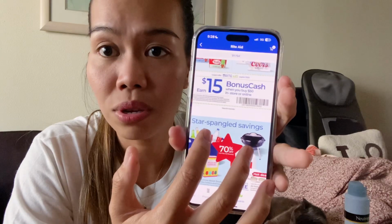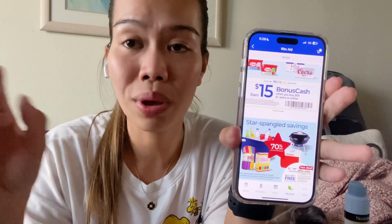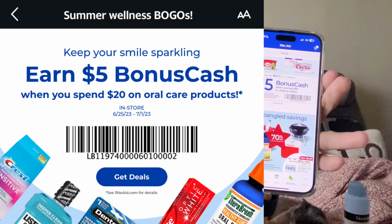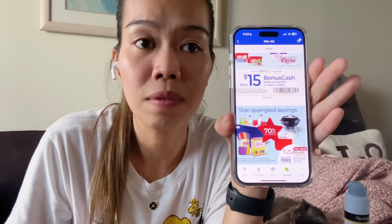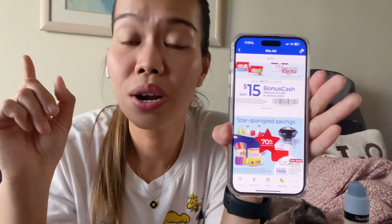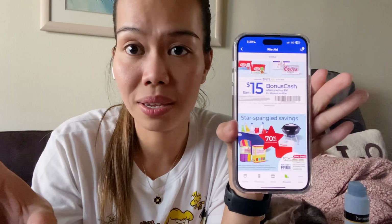Earning barcodes, you can only use one per transaction. You cannot stack them. For example, I received yesterday an earn $5 bonus cash when you spend $20 on oral care. Those two fight together, and they won't go through. Most likely the earn $5 when you spend $20 might get kicked out. So you can only use one earn barcode per transaction. All right, hope that makes sense. Okay, another scenario, we receive these of 25. I also got this in my email.